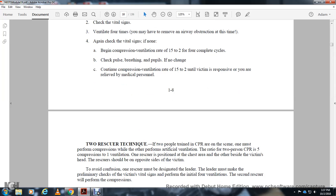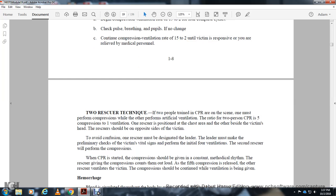With the two-rescuer technique, two people trained in CPR work together, one performing the compressions while the other performs artificial ventilation. The ratio for two-person CPR is 5 compressions to 1 ventilation. One rescuer positions at the chest area, the other at the side of the victim's head, opposite side from the first. To avoid confusion, one rescuer must be designated the leader. The leader makes the preliminary check of the victim's vital signs and performs the initial ventilation, while the second rescuer performs compressions.